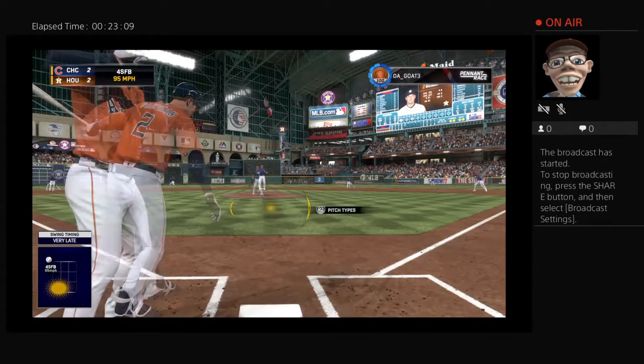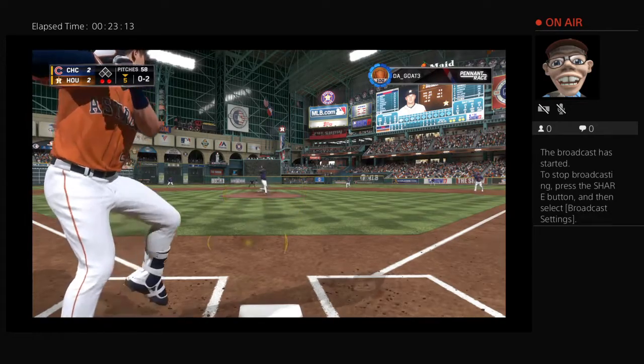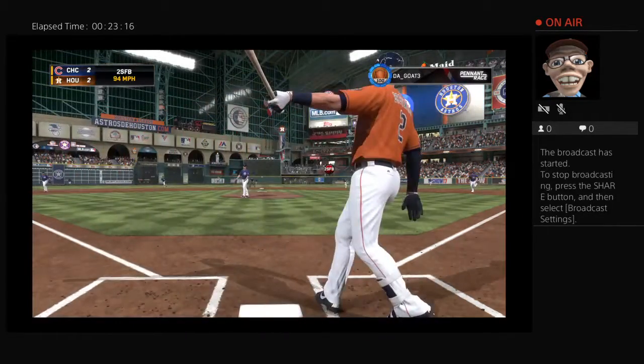Swing and a miss, and he needs a little discipline here. 0-2. The windup and the 0-2 pitch. Waved at and missed for the third out.